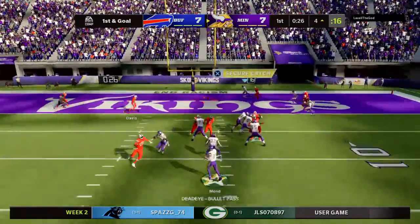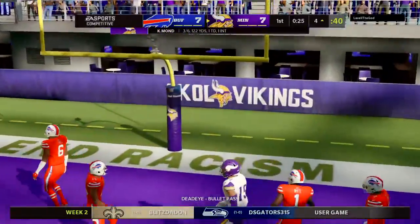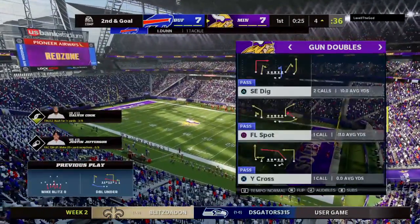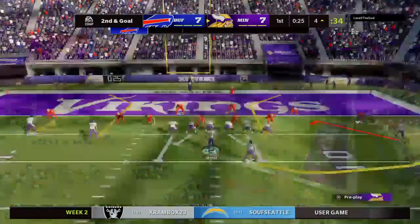Mond going to throw it. And that's thrown behind his man. He missed him. Incomplete. Down this close to the goal line, first down. Surprised that wasn't a run?